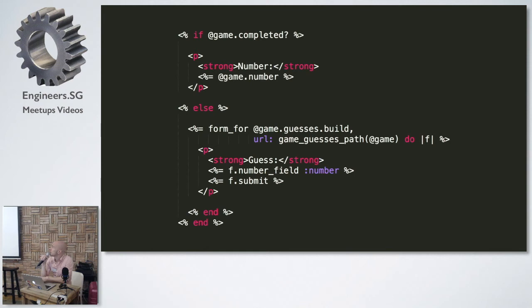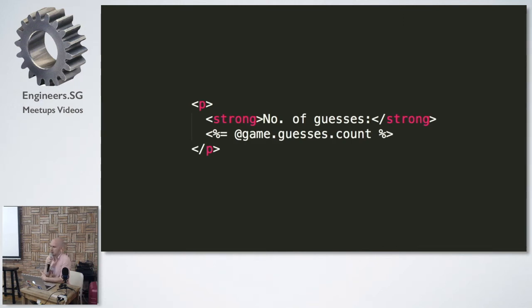In addition to this enhancement to our game show page, on the same page we're going to add a counter that keeps track of how many guesses have been made for this particular game. So the code required to do that is not very long. You can place this anywhere you want inside your show template file.